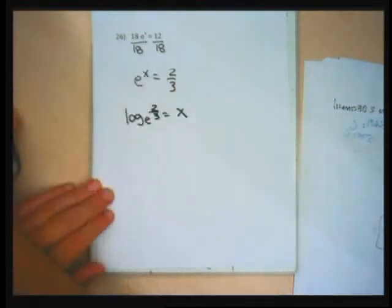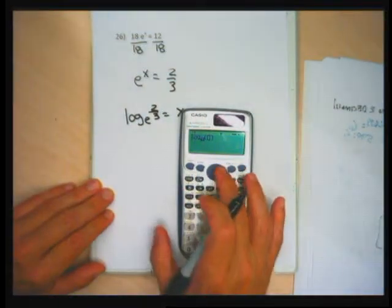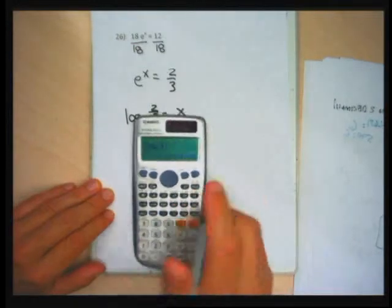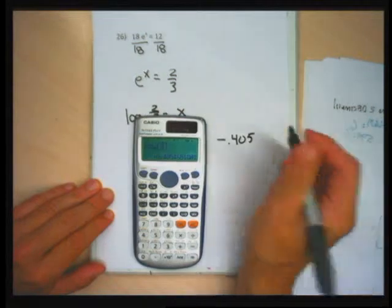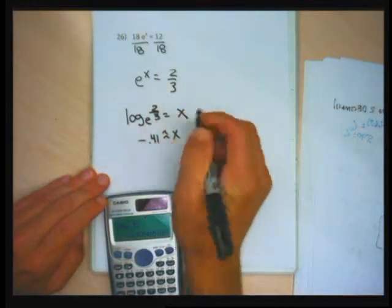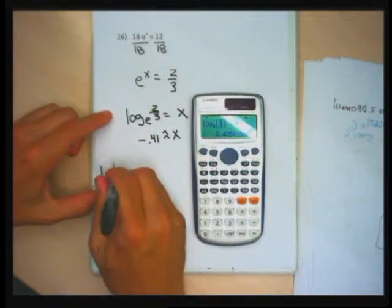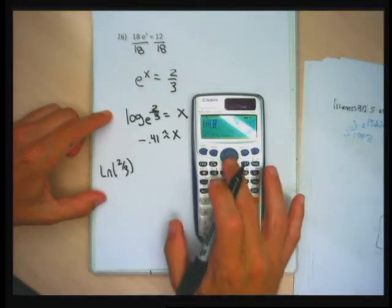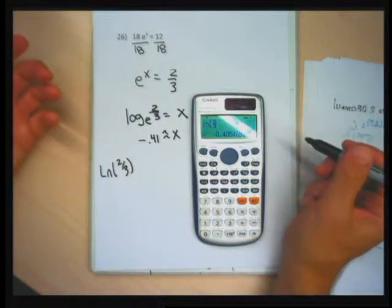I'm going to round this now. So I could go log base e of fraction 2/3, and I get negative 0.405. I'm going to round that to negative 0.41. So negative 0.41 is approximately x. Remember, log base e and ln are the same. So if I would have just typed in ln of 2/3, I'm going to get exactly the same number, negative 0.405, easier on my calculator.